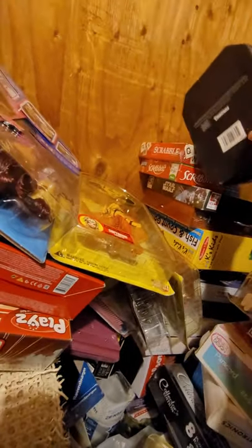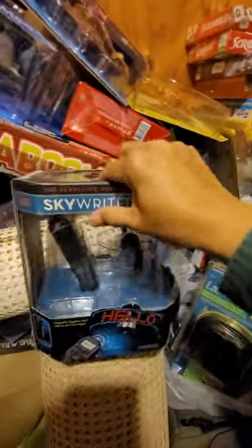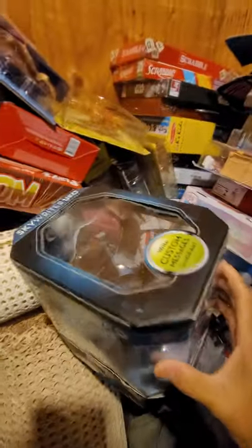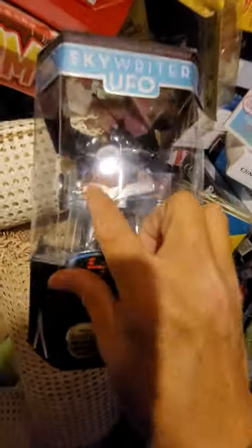Here's a little helicopter, I think. A little drone helicopter. So, little Skyrider UFO. There's a remote right there. Never been opened. I'll get you this for 15 bucks. Oh, look, it's got writing on it. So that says hello. So again, I apologize about the lighting here. It's not the best. Let me find another place for this stuff here.